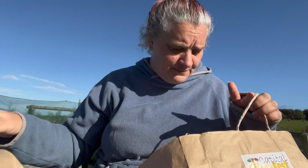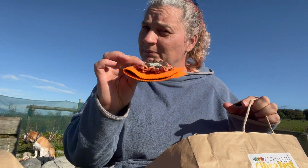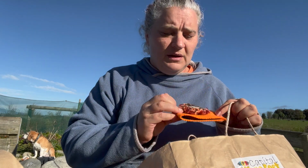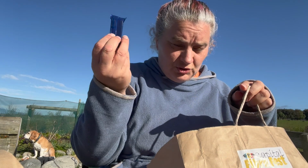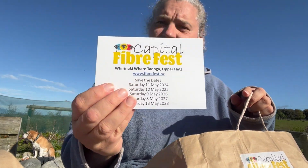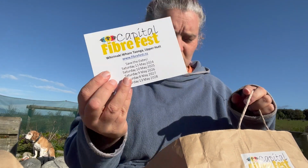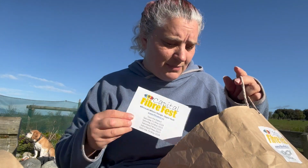Creative Fibre magazine. Needle holder, made out of felt and some crochet flower on the top there. Chocolate bar, can't go wrong with a chocolate bar. And the save the date for next year's Fibrefest. There's a few other things like some stuff from the Upper Hut City Council, there's an arts map and that sort of thing.